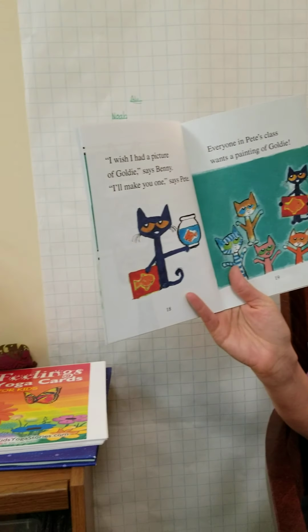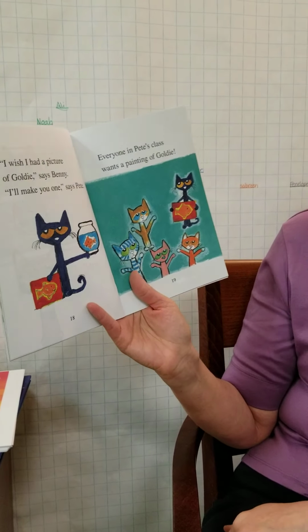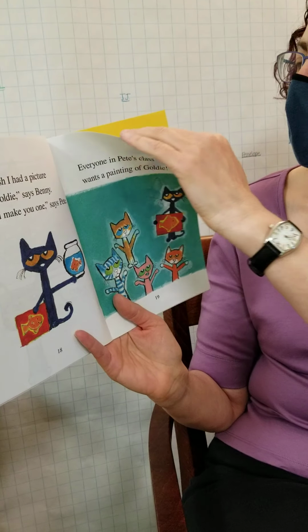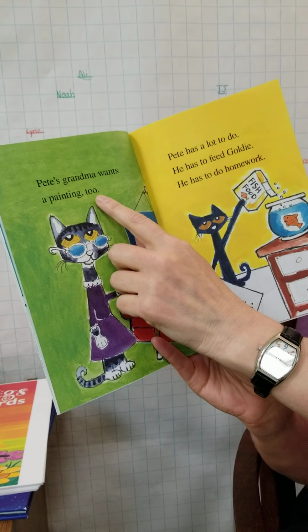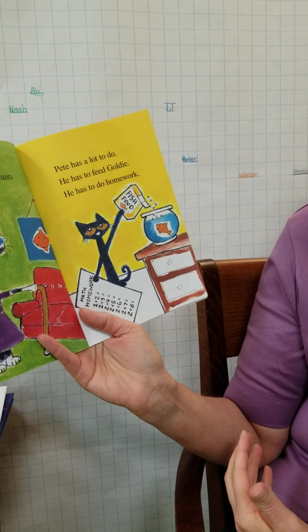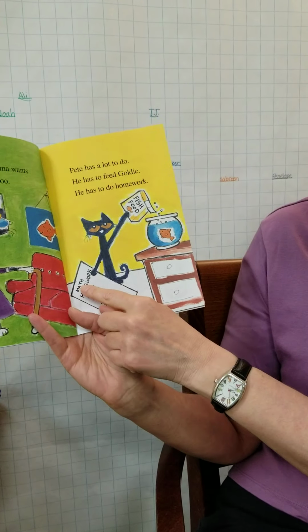I wish I had a picture of Goldie, says Benny. I'll make you one, says Pete. Everyone in Pete's class wants a painting of Goldie. There's that exclamation point again. They're all very excited. Pete's grandma wants a painting too. Pete has a lot to do. He has to feed Goldie. He has homework. Look, this says math homework. This says fish food. He has to do his homework.